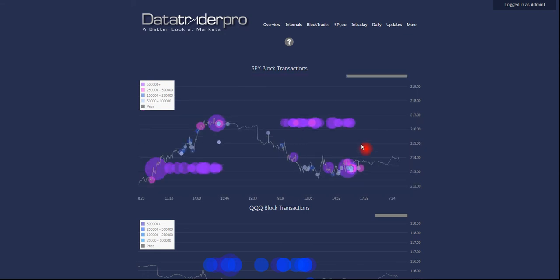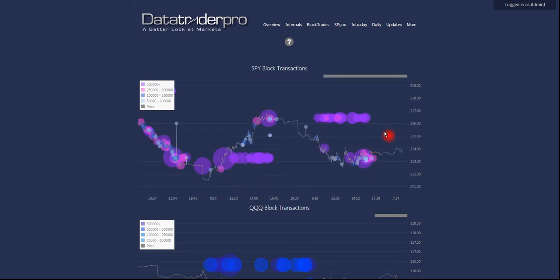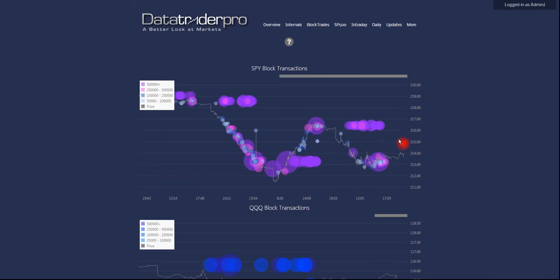The block trades have been the key to reading this market when things have been a little murky on the technical picture, simply because things haven't moved that much. Indicators were fairly flat. And really, this is where the block trades shine, because you could see these levels very well.